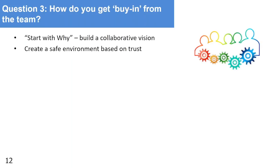So you want to create a safe environment based on trust. One of the ways you can do this is really making sure that you establish some good guidelines and ground rules. Things like, what we discuss in this room stays in this room until we decide that we're going to move it out to other areas of the plant.